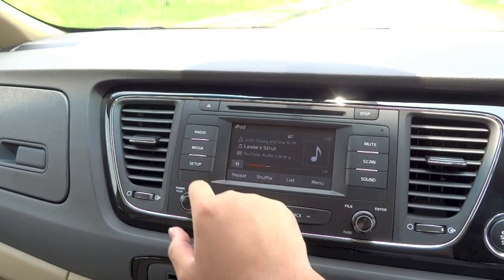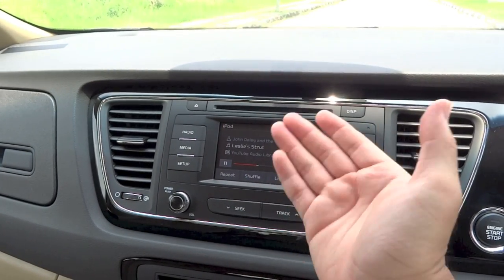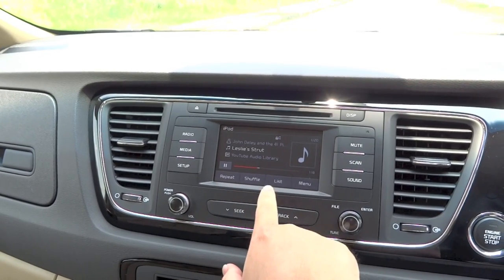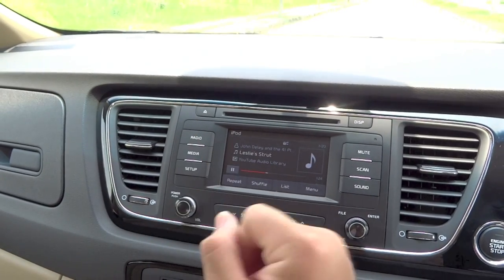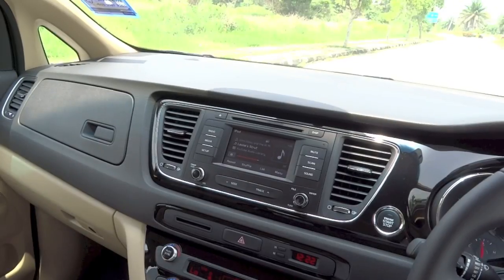Under media, we can go between your different media options. You do have CD, USB, and auxiliary. Right down here, you can repeat, shuffle, list, and bring up your menu. And if we hit the radio button, we can go between your FM, AM menus.